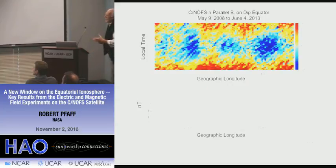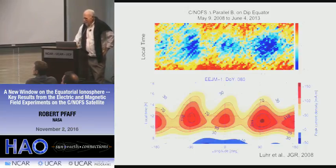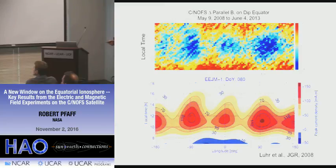Now we can take all the data, this is for this one period, plotting local time versus longitude, and you can immediately see that there is a longitude effect, which we'll attribute to the tides. Herman Lühr has shown this, and you see this very clearly in the CNOS data. In fact, to compare, we have actually Herman's data right here, and I actually gave a talk on this at EGU for Herman Lühr's retirement, and I was able to say how the real test is how does it agree with the CHAMP data, and as you can see, it's a very, very nice agreement. So we have the electrojet data.